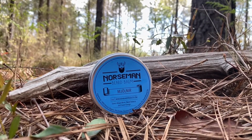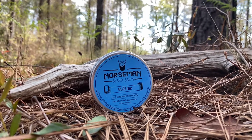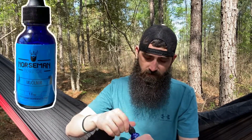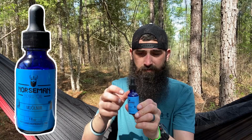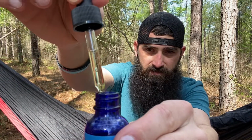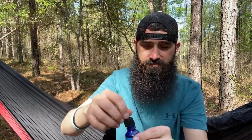All right, so the scent profile on Mjolnir is, get it turned around the right way, African musk, sweet tobacco, and sweet orange. That's the scent profile on this. So let's go with the oil first, get a little shake. Again, the oils come in the cobalt blue bottle. Kind of a yellow color. Thick oil. This is a thick oil.